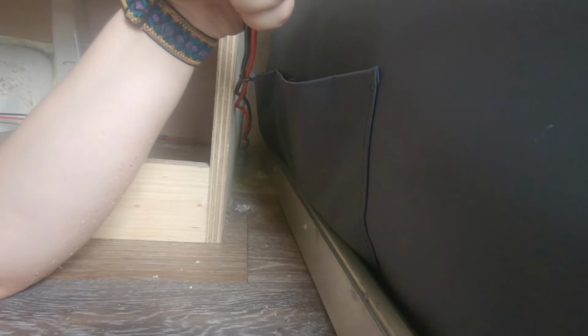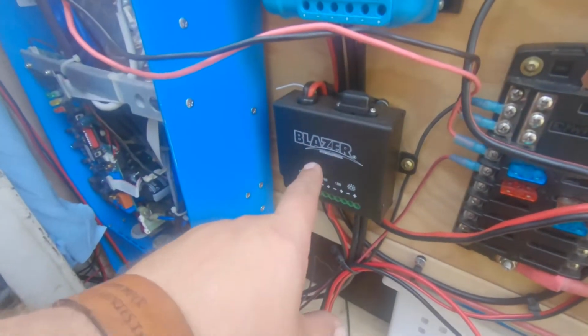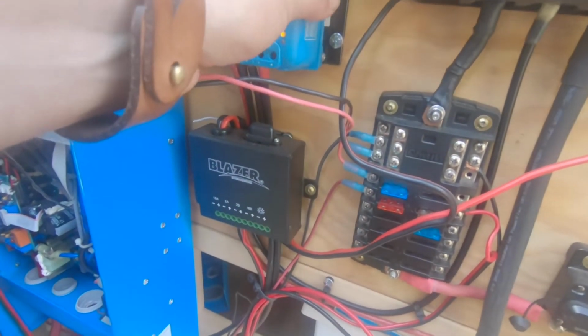So we should be good then. Should be perfect, yeah. All right, so I've run the new wires back and around, but as I said, I still have to do some adjustments. I plan on moving this box.